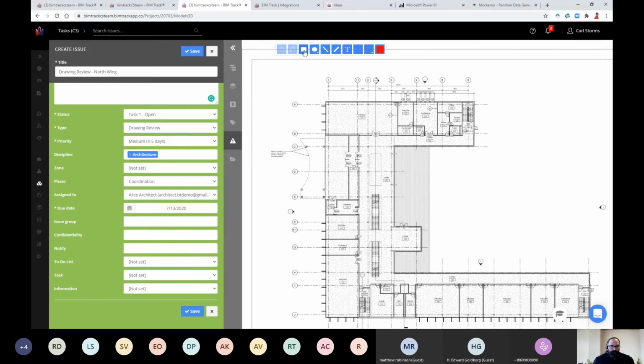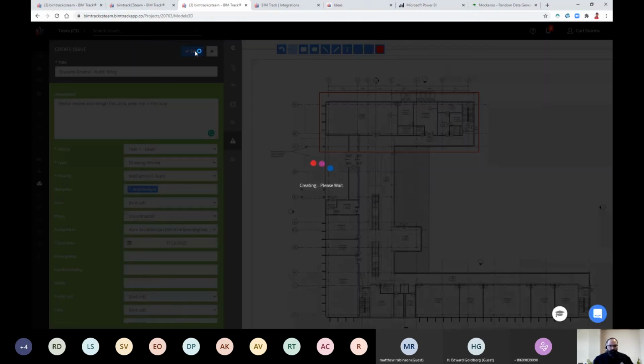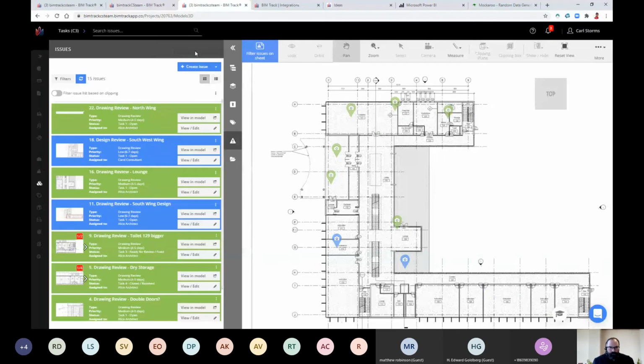And of course, I can show the particular area where I want it to go. I basically wanted her to spend her week designing this area. Please review and design this area. Keep me in the loop. So now we've created that issue.